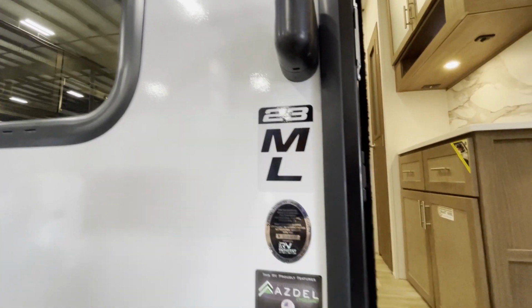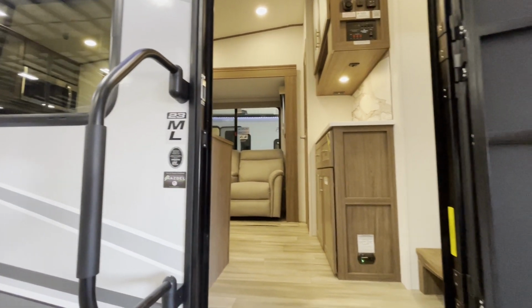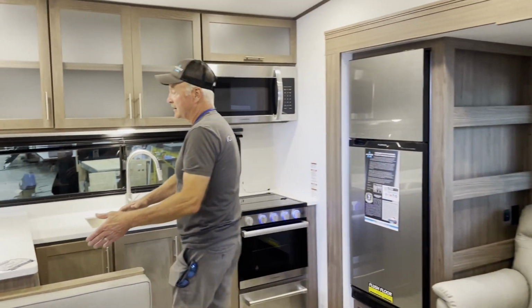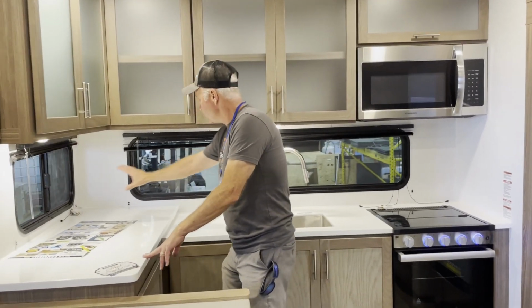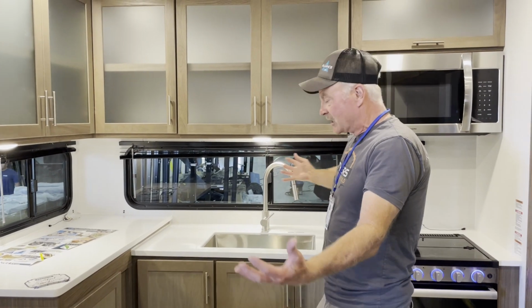All right, welcome inside. This is a rear kitchen Alliance Avenue, as we showed you on the outside. Very large and roomy, being a 101-inch wide body. That gives you 5 inches more than your standard fifth wheel at 96 inches. Back here you have a nice countertop, lots of windows going around, so when you're sitting or you're cooking, you have all that natural light coming in.